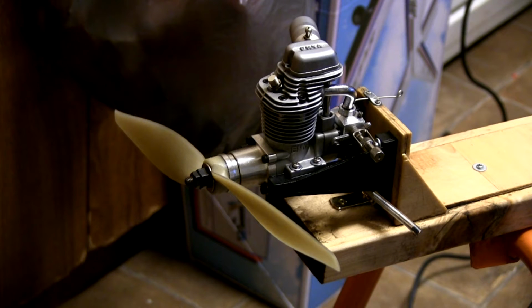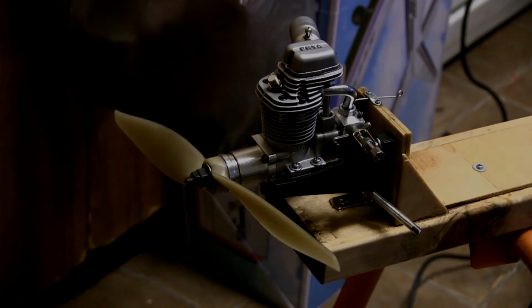So the fuel I'm currently mixed up is 22% oil, which is an 80-20 blend of castor oil and synthetic. It's running 20% ether. Ether is very easy to get. It's a myth that it's difficult to get, and the rest, of course, is kerosene. Straight pump diesel out of the Bowser, nothing else. So you'll see it run in just a minute.